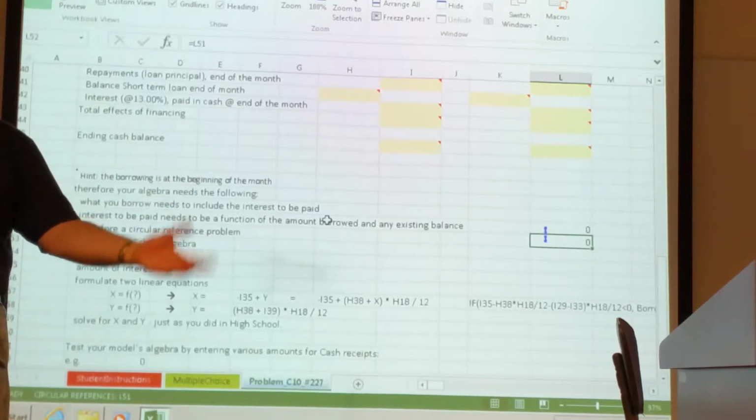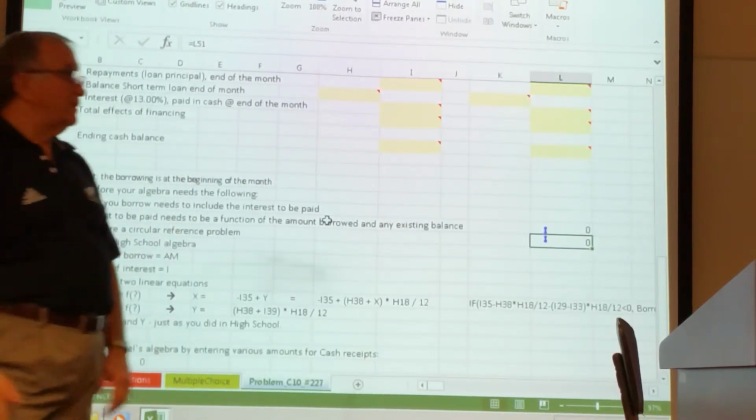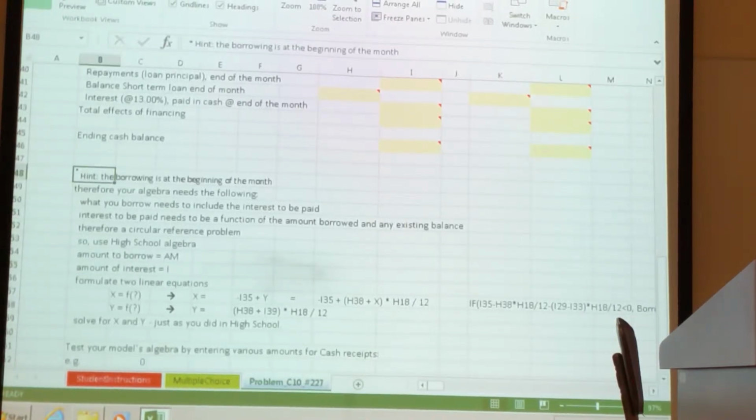That's the problem. That's why us professors don't want to deal with this question. Just let the students do borrowing at the end of the month. Easy. I get no interruptions at home. Student gets 100%, they're happy.